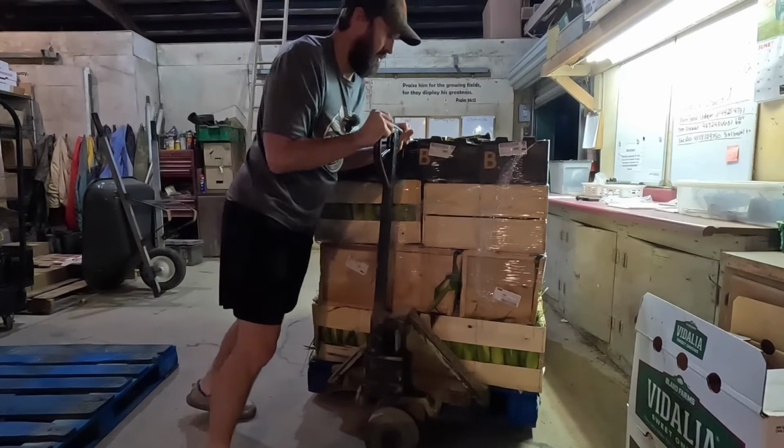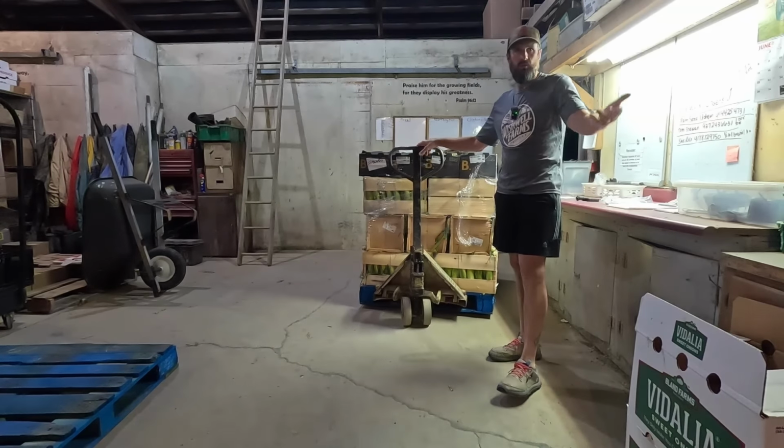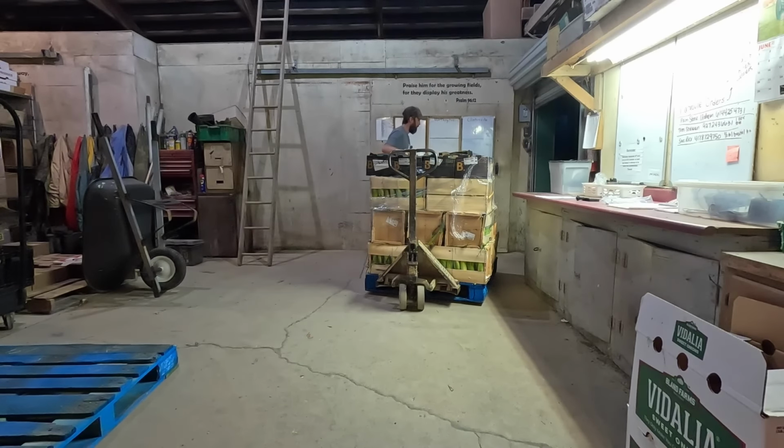So I'm gonna stick all this back in the cooler. I am gonna leave the watermelon and cantaloupe out though, because I don't have any extras in the cooler, and these are gonna go right on the trailer. But these items, I wanna keep them all nice and cold.